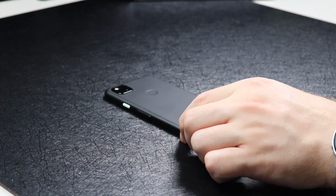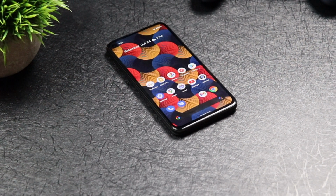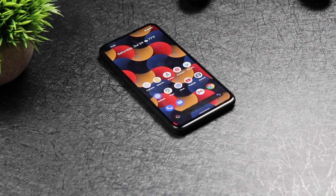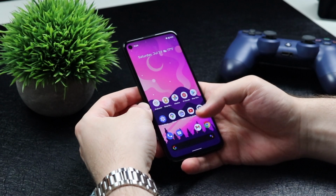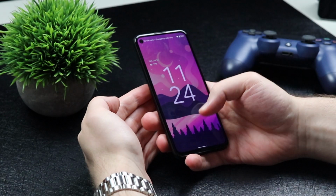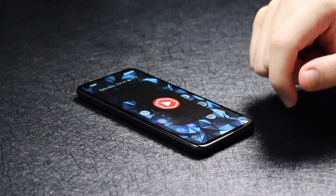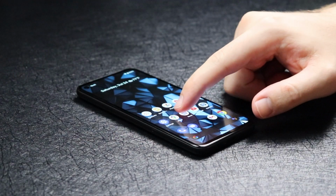The Pixel 4a also has a headphone jack. Almost every company has begun to ditch the headphone jack on their devices, and more people are beginning to switch to wireless earbuds, and that's great. But sometimes having a headphone jack does come in clutch. Another thing I really appreciate with the Pixel 4a is the clicky buttons. Just listen to how clicky they are.